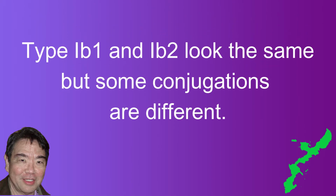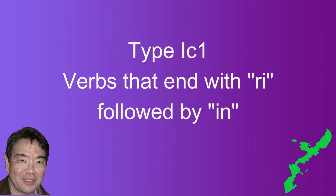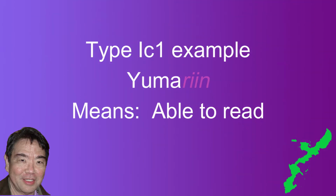Some of you may be thinking, what is the difference between type 1B1 and type 1B2 verbs since they look identical? There actually is a difference, and we will see that some of the conjugations for type 1B1 and type 1B2 verbs are different, although the base form is the same. Next is type 1C1. Type 1C1 verbs end with the syllable di followed by ing. An example is the word meaning able to read, which is yumading in Uchinaguchi. The stem of this word is yumadi.